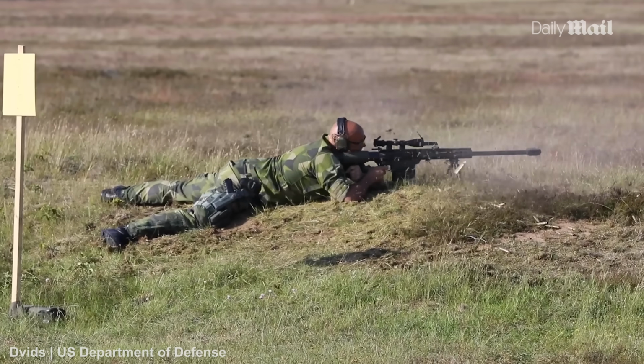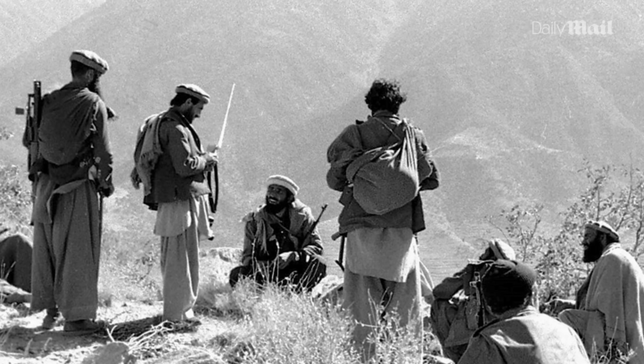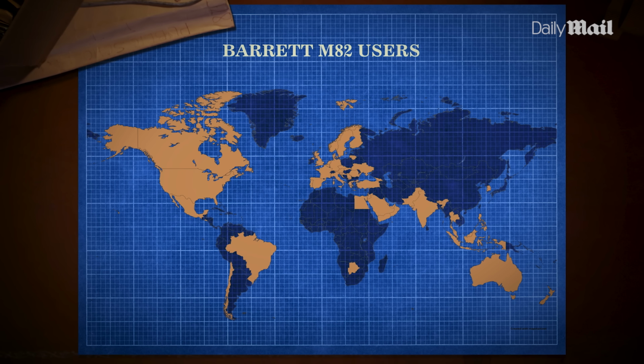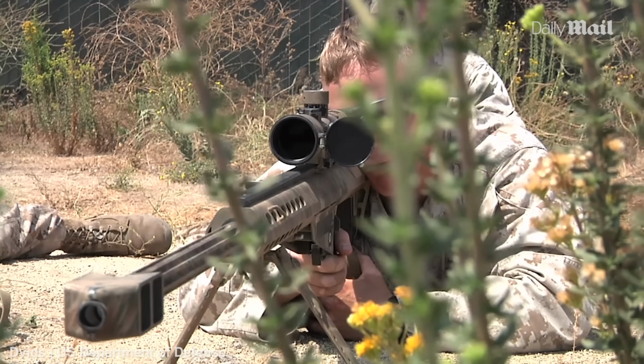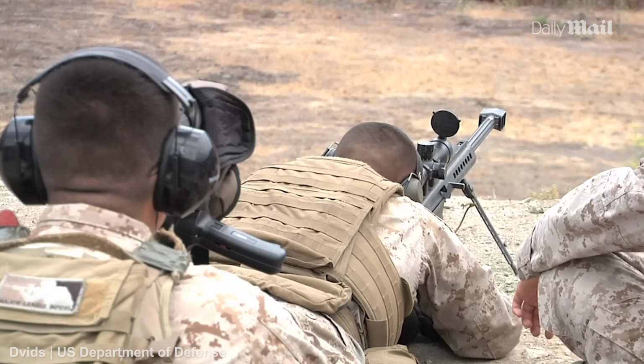But the CIA soon placed an order to equip the Afghan Mujahideen, elements of which would later become the Taliban, who were fighting the Soviets at the time. The first national armed forces to adopt it were the Swedes, before the US Marines decided to buy some. Now, the rifle is used by more than 50 countries, and even those which don't use it have created versions of their own.